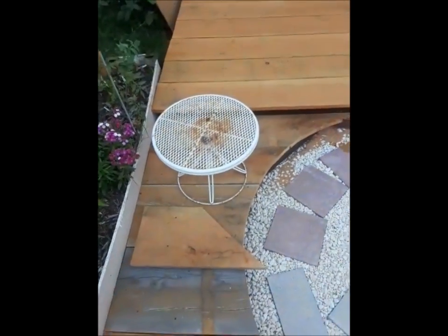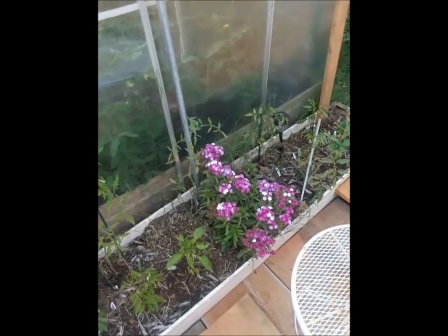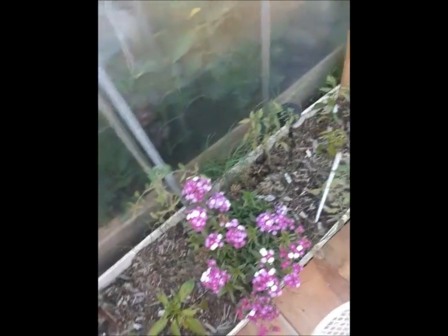Next to the new deck, we have the extra pepper plants and some of the tomatoes over here that were some of the last planted out. There's a few flowers on some of the peppers. They got covered in sawdust a little bit from the construction, but all in all, doesn't look too bad over here.